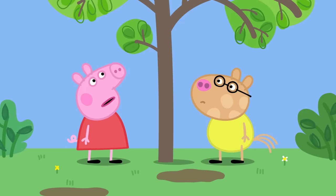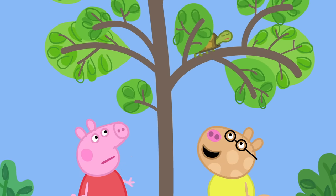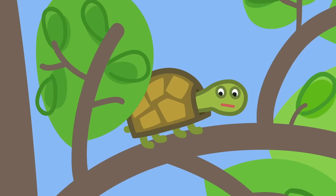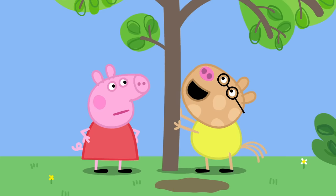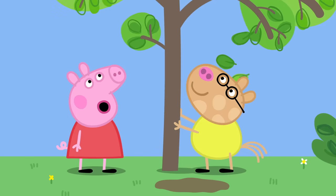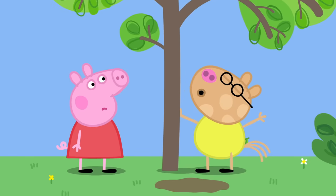Hooray! It's coming from the tree. It's Tiddles the tortoise. Naughty Tiddles! Come down at once! I can shake the tree to get Tiddles down. Is that a good idea, Pedro? Don't worry, I am Super Pedro.